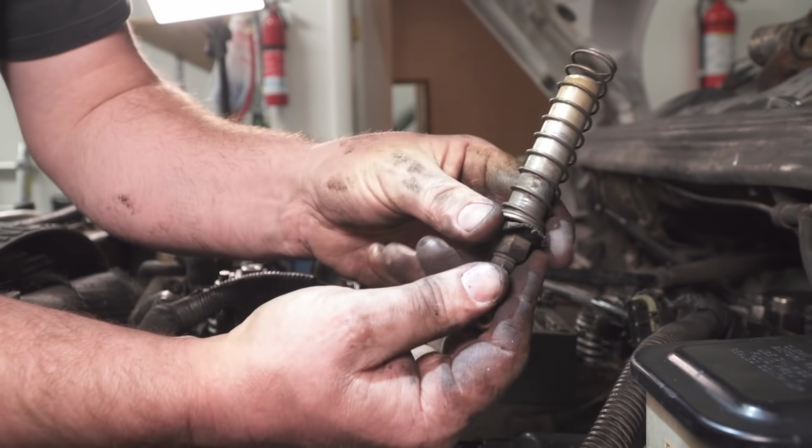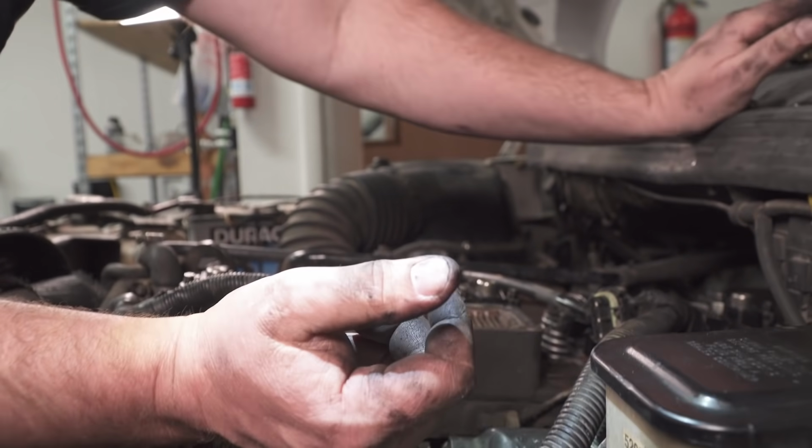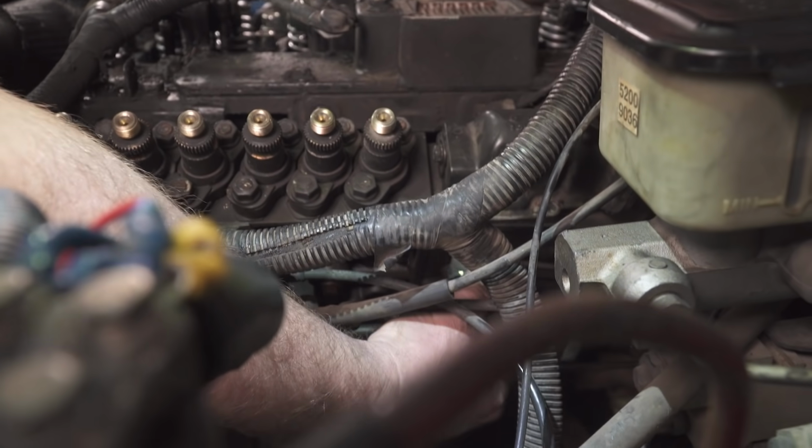There's a boot that holds this all on there. Obviously this boot's disintegrated on the shutdown solenoid. Now we gotta get the shutdown arm right here off. There's an 8mm right there.